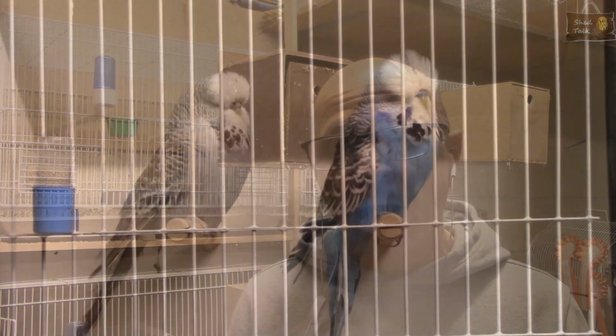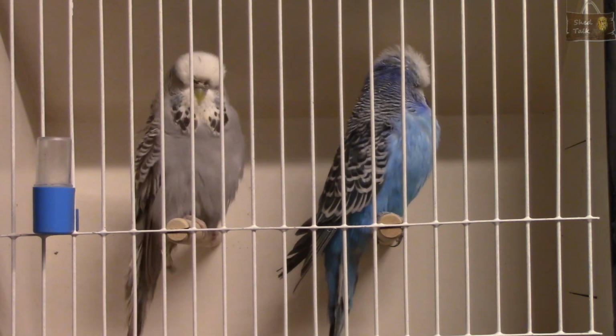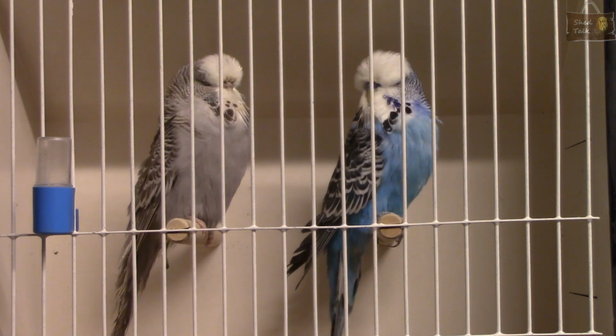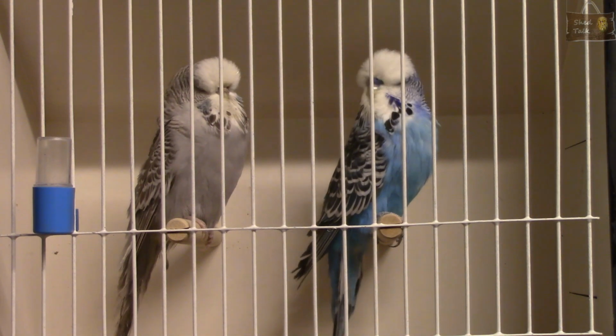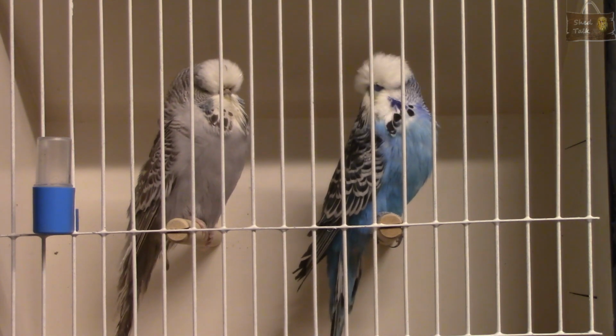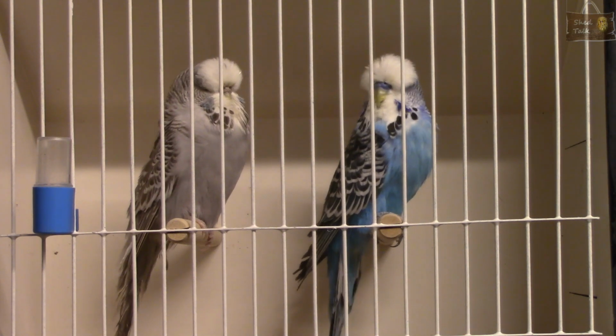So we'll begin by looking at the new pair that's in cage 2. And this is one of my favourite birds, a sky blue cockbird that's bred well for me previously, and a normal grey, a cinnamon grey hen in there. So that's the first of the new pairs. You can see them in here, so you can have a quick look at those.